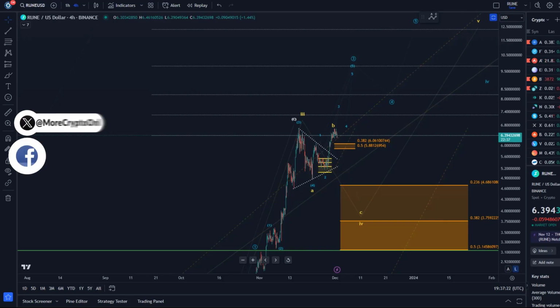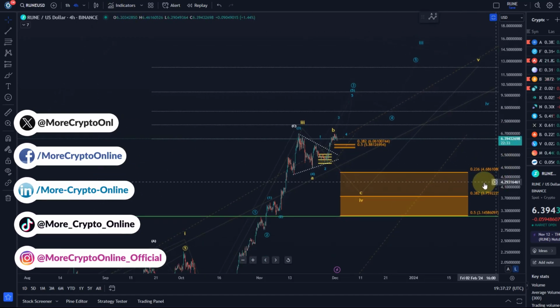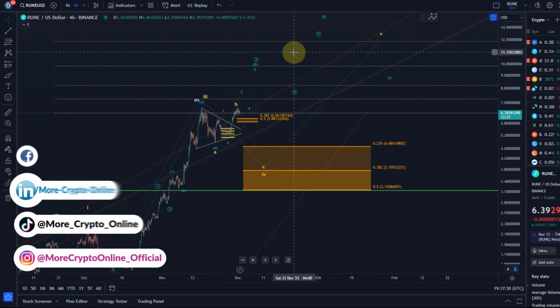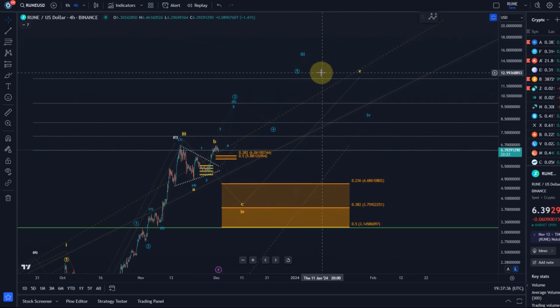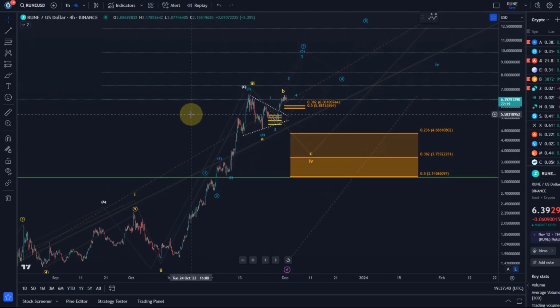Rune is performing nicely and is currently following the primary scenario. The primary scenario is the blue wave count that can send us more directly higher into the region of $8 plus. I wouldn't even rule out $12 plus eventually if the blue wave count is really being followed.